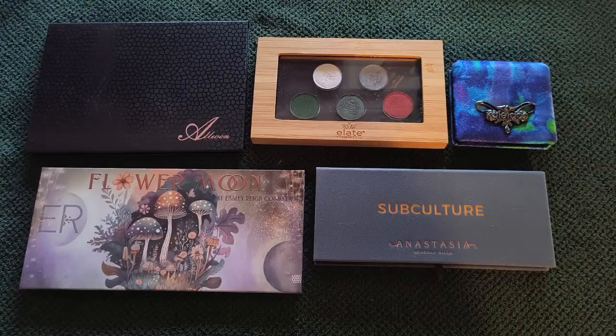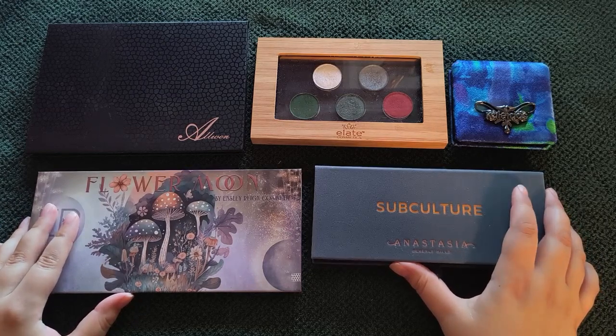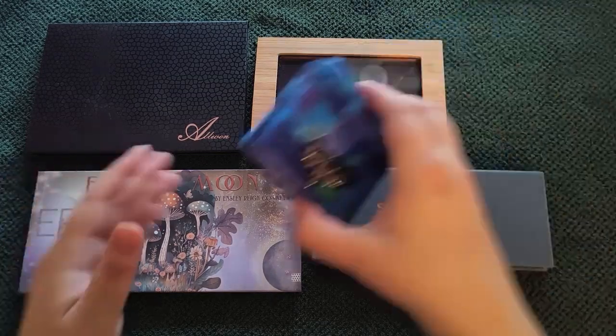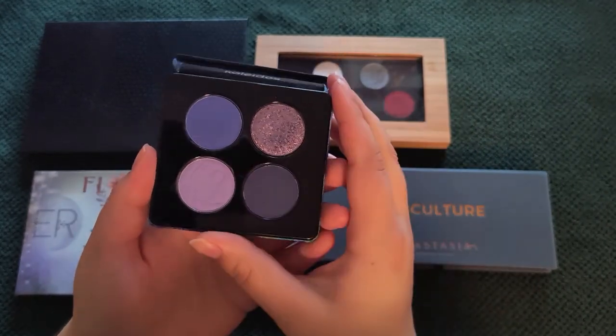Okay, I realize the lighting is getting really bad. I may have to finish this tomorrow, but let's just get the eyeshadow palettes out of the way. The next one I acquired is this Kaleidos Glowing Iris quad.